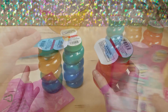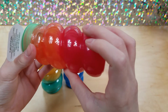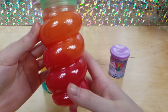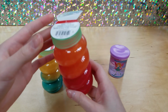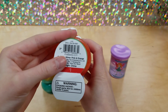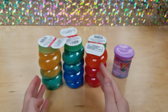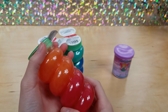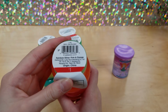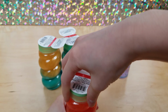And the last items we found, I've never seen before, but they are these weird looking twisted containers with these jiggly slimes inside, and these are so cool. These are rainbow slime. This one's pink and orange, and there are different combinations, which is so cool. These are only $1 for this big container, so that's a pretty good deal. But let's check out the slime.